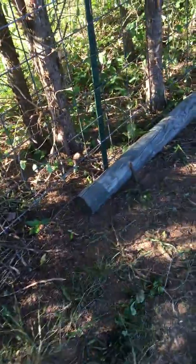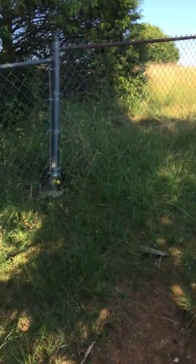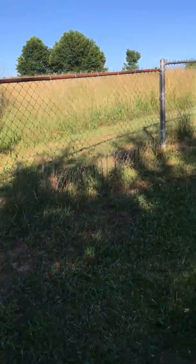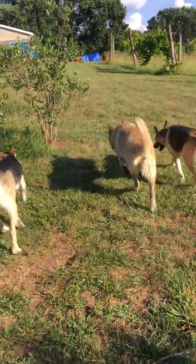Uh-oh. Those pair of pliers there. Don't want to do that. They'll need them back. So, and my chain link is pretty good. I don't have any issues there. God forbid they start figuring out how to get out of that. Lord knows we spent enough money trying to secure this property. Keep you ninnies in. Oh, boom!